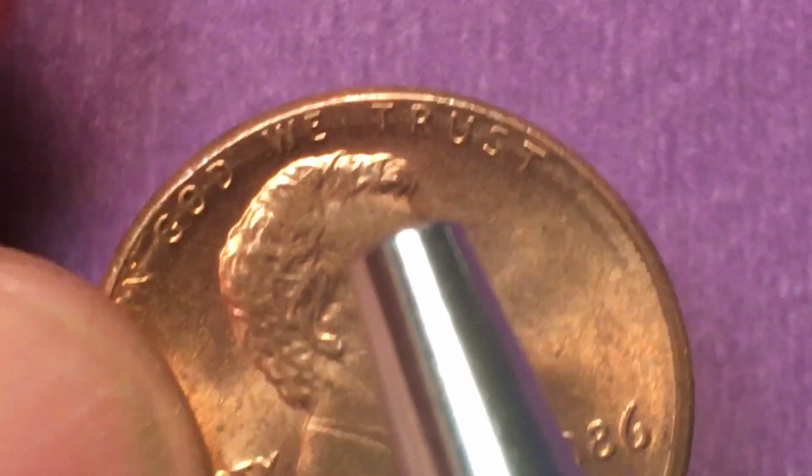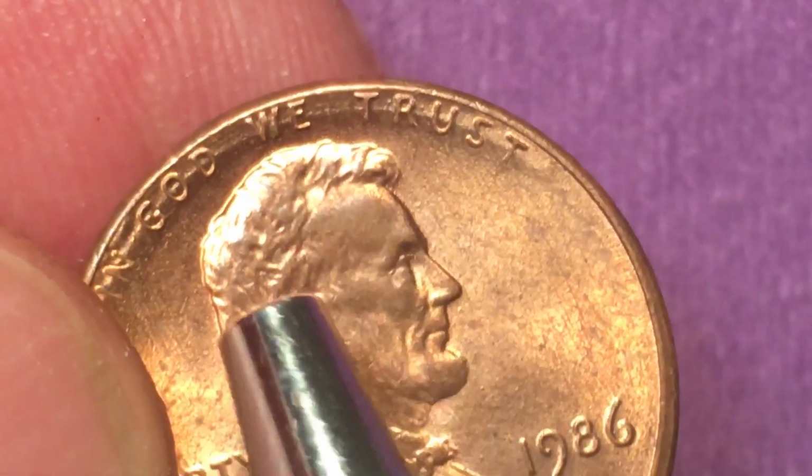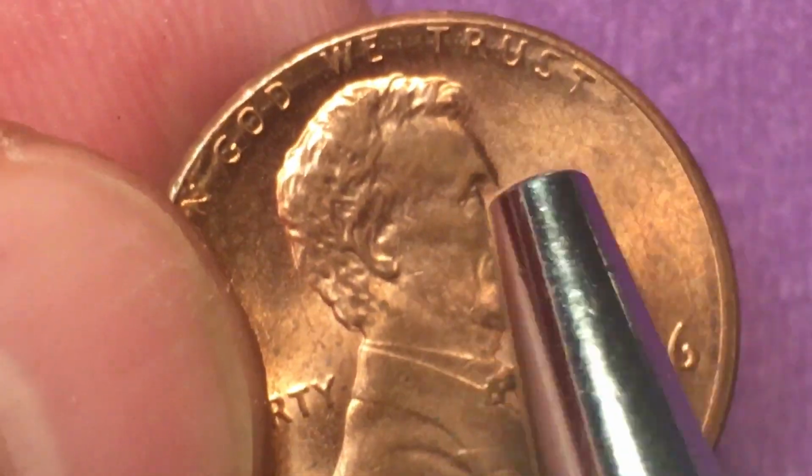Sometimes you don't even know. I didn't even notice this until I decided to do this video, and then you start seeing these little things. So sometimes it's not until you put them on your phone camera or under a magnifying glass that you even notice that you might have a somewhat valuable coin.